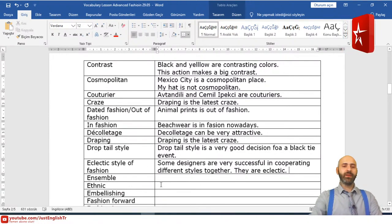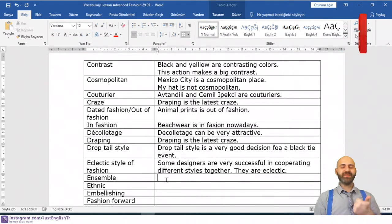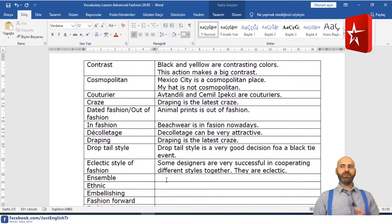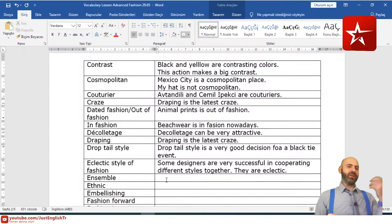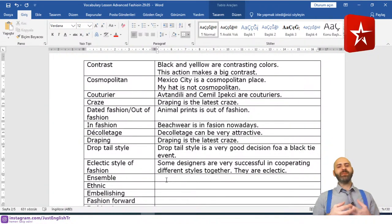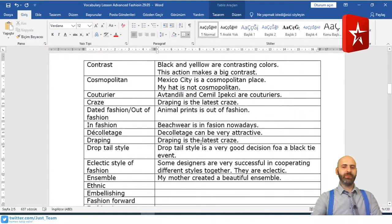Ensemble. We use it in two different ways. Number one, we call ensemble a group of dancers. A lot of dancers who dance together, we can say ensemble. Also, we say ensemble about the outfit. When you choose different things, for example, one shirt, then one skirt and a jacket, and when you put everything together, it becomes an ensemble. My mother created a beautiful ensemble. So, putting different things together will be ensemble.